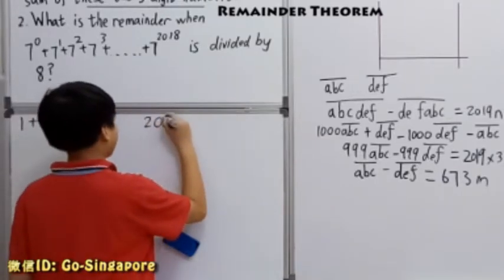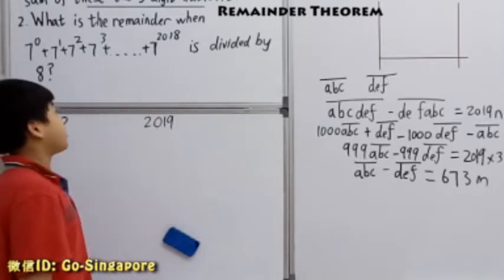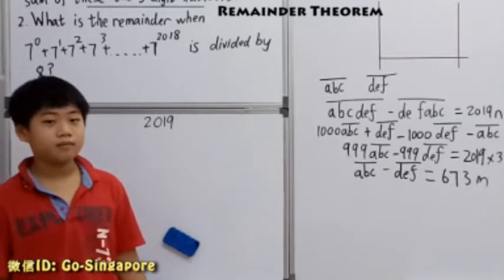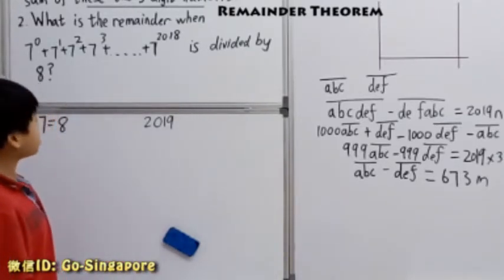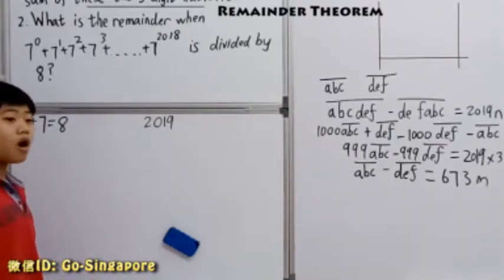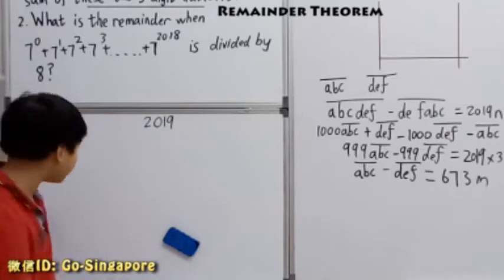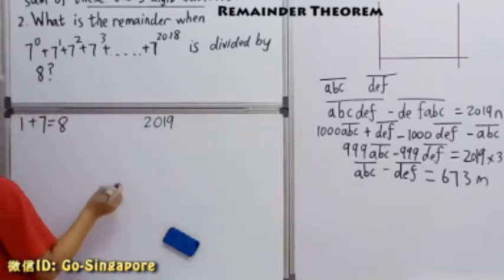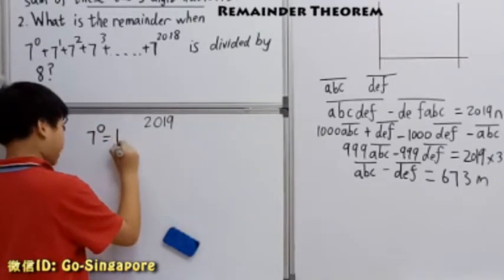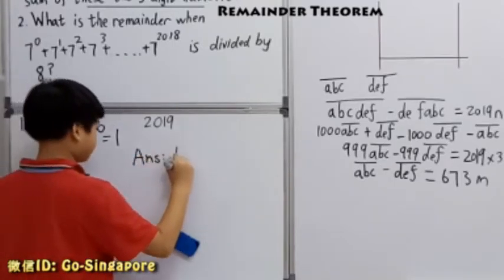With 2019 numbers, we have one left over. It could be 7 to the power of 2018, but would you want to choose that? No, I won't. Instead, I will choose 7 to the power of 0, which makes this question easier. When it is left with 7 to the power of 0, which is 1, the remainder is 1.